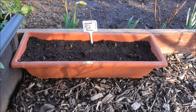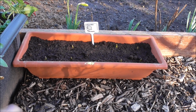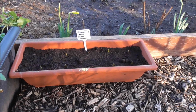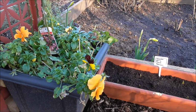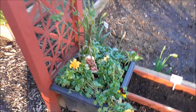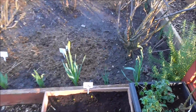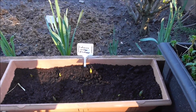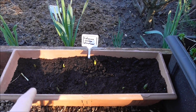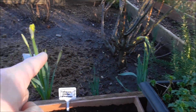Well, here's some double early peach blossoms here in this planter. And we've got some little flowers in here. There's some pansies and what have you in there. What I want to do is show you this. Here's the other one here. So we've got another planter here with these ones here, Florentina Orange Emperor. These are another tulip what will be coming up shortly, as you can see along here.